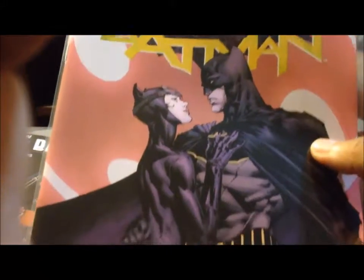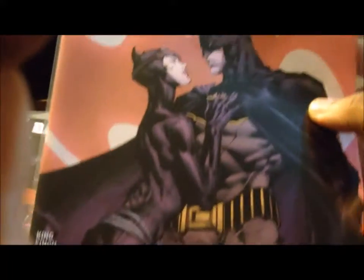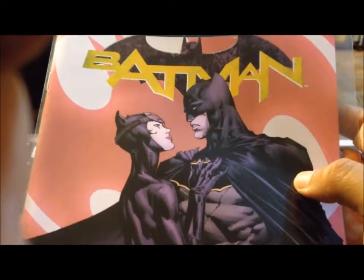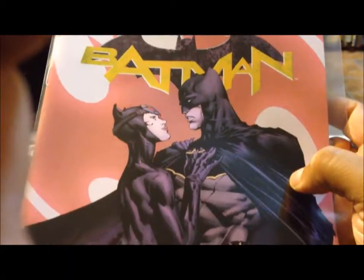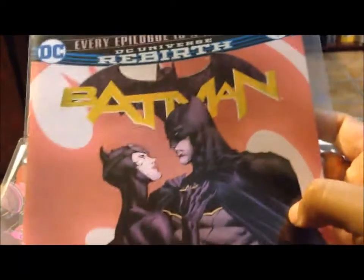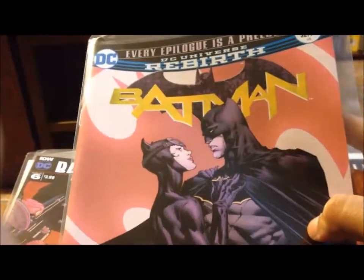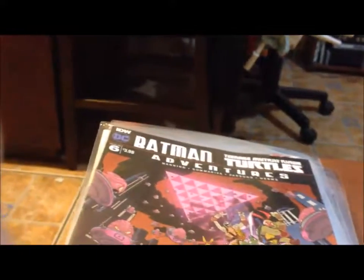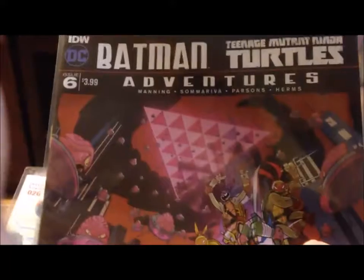If you haven't found out about this somehow, in this issue, Batman proposes to Catwoman. He realizes that he loves Catwoman and proposes to marry her. So yeah, this is actually pretty big. I had to pick up the Batman books because Batman is my favorite DC character. But this blew me away, the fact that Batman actually proposed to Catwoman. This is pretty cool.